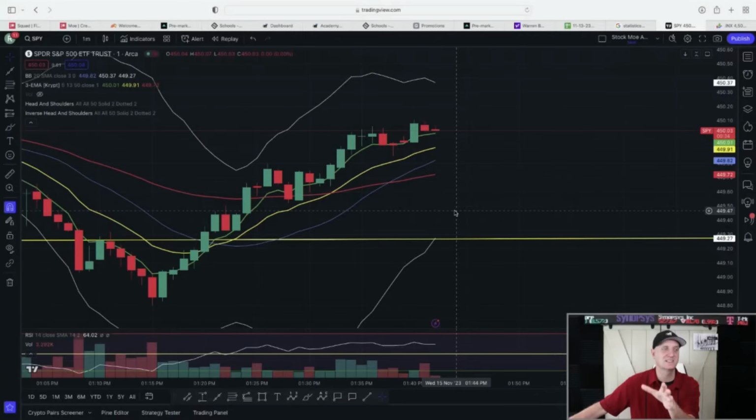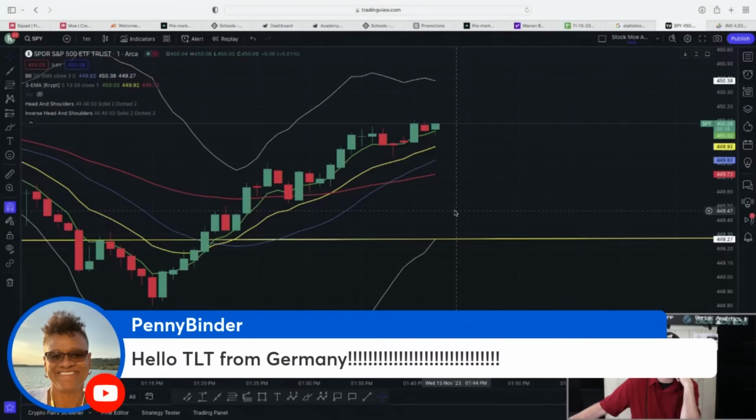Right now, everything is pointing towards better news for the market. They got the spending bill thing, continuing resolution kicked down the road a little bit. So that's good. We got a lot of good things going out there.